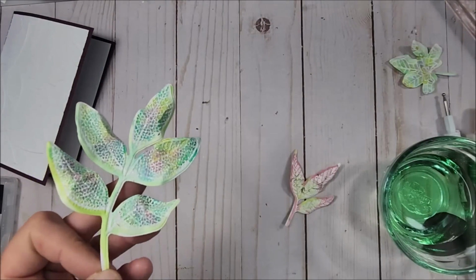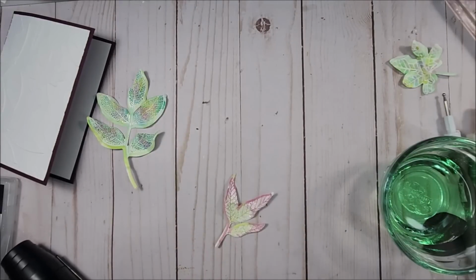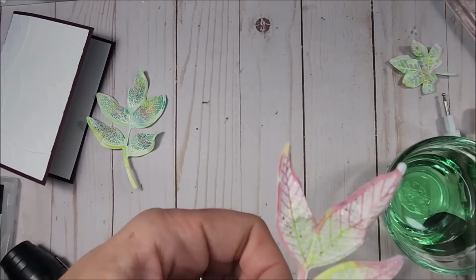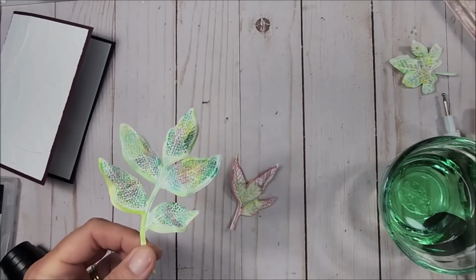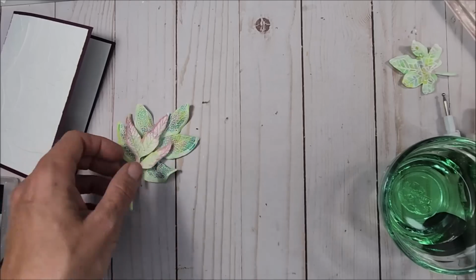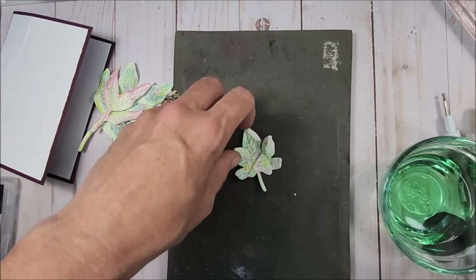Definitely has some pretty gold flakes in there. I'm loving it. This one not so much, because the water resisted off of that embossing, but there's still gold in there. Can you guys see that? There's definitely gold. Yeah, I'm not going to mess with that. You can definitely see the gold speckles in there. Yeah, that's working just fine. Okay, let's do this one.